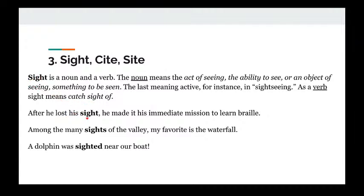So, after he lost his sight, he made it his imminent mission to learn Braille. Here we're using sight as a noun because he's losing sight. You can't lose a verb, but you lose a noun, a person, place, or thing. So the thing he's losing here is his sight, a noun, and it's the ability to see. That's the definition we're using in the sentence. So after he lost his ability to see, his immediate mission was to learn Braille.